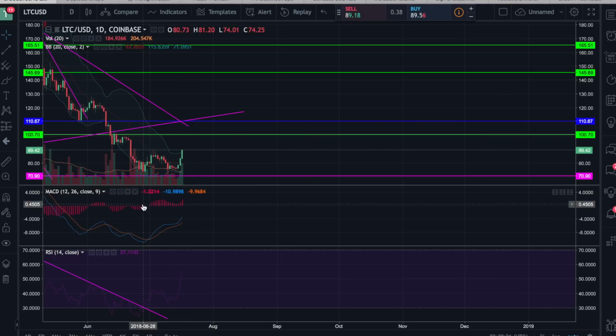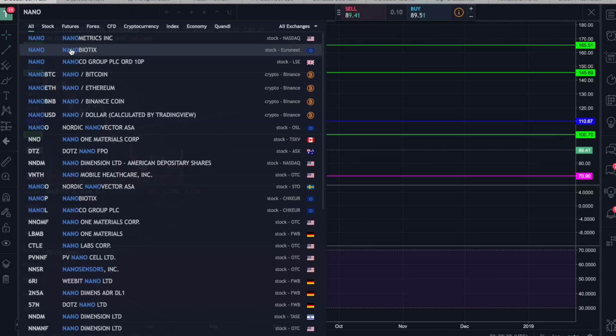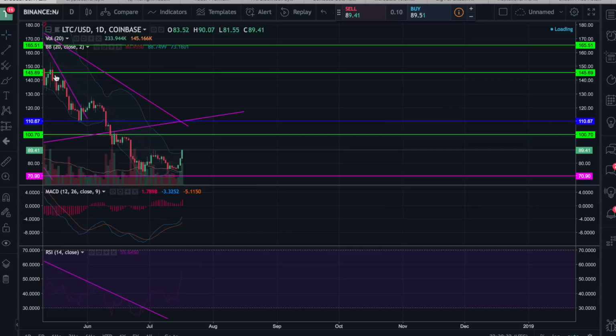So looking good on the indicators, fully continuing that uptrend. We got the Bollinger Bands expanding, huge amount of buying volume, exactly what we want to see. Let's go ahead and take a look at Nano. I'm going to cover it on the TradingView charts here.